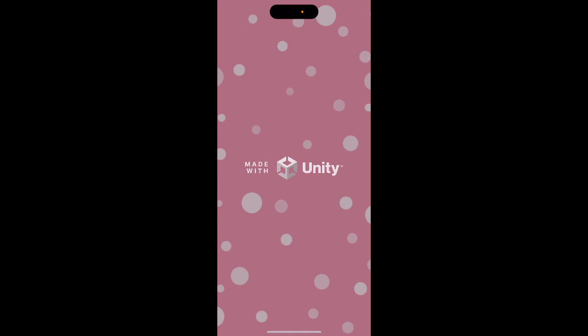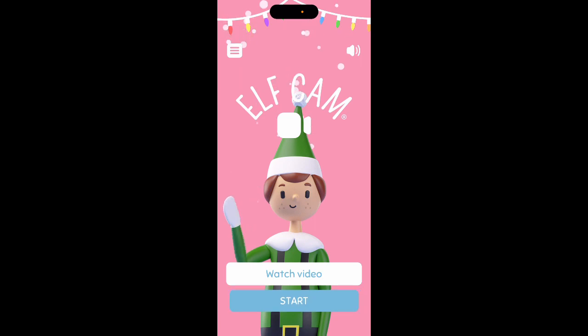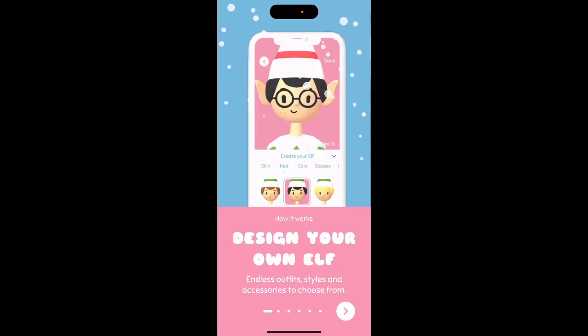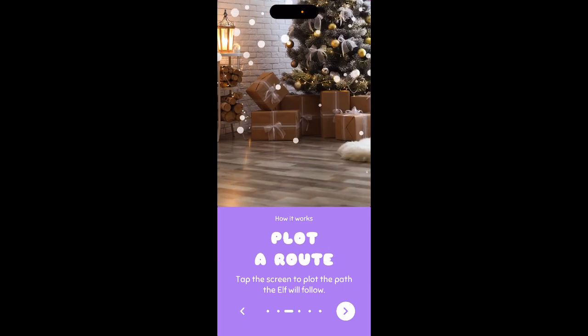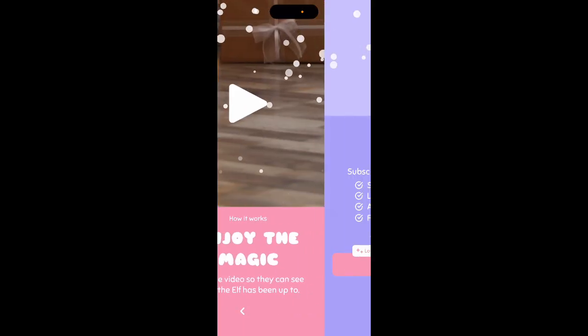So yeah, just open it up, and here I will show you how it works. So how it works, I just opened the app. Unfortunately, you need to upgrade to use it, and then you just can point your phone to your room, point the AR elements where you want elf to appear, and then elf will appear.